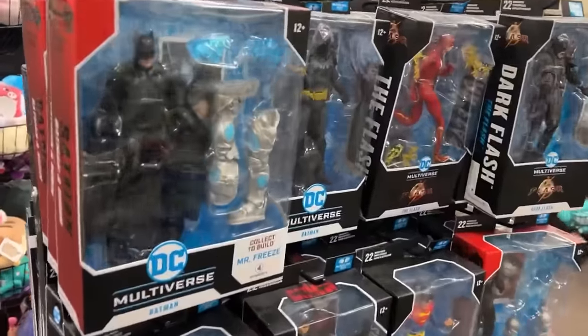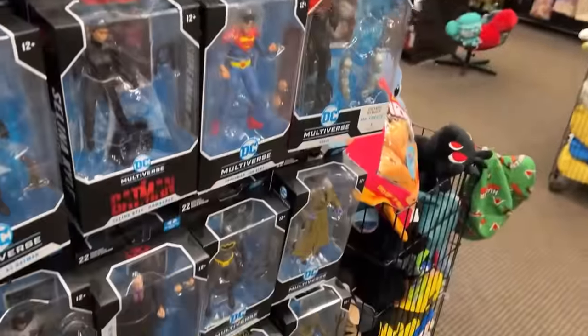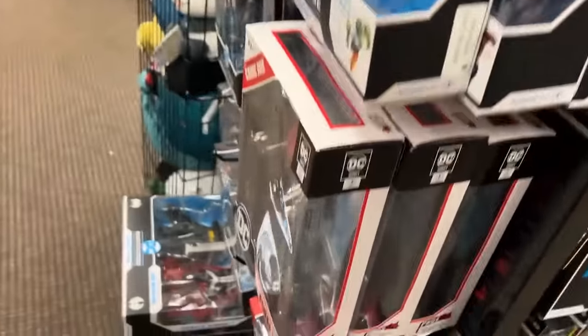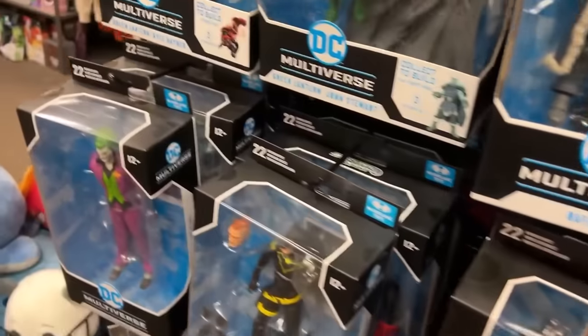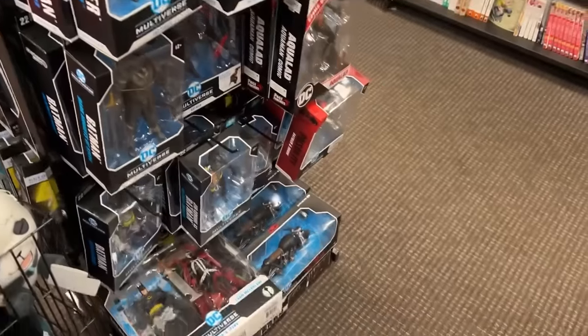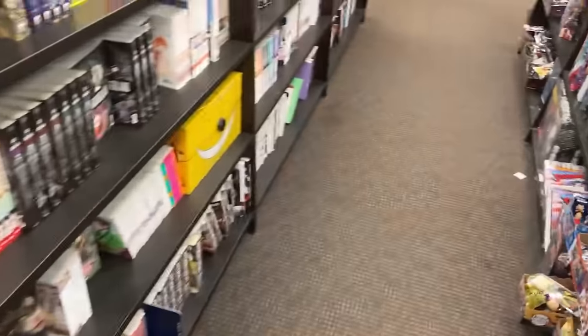Right off the bat, I can see they got a Robin to go with the Batman figures. Well, there's another Robin. So two Batman and a Robin. Oh, look down here. We have got Poison Ivy and Batgirl. So the good news is they got some McFarlane. The bad news is they didn't get any collector's editions because that's where they would be. But that's okay. We'll track those things down eventually.